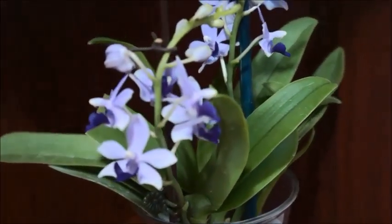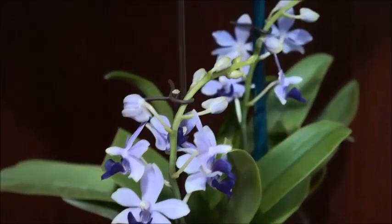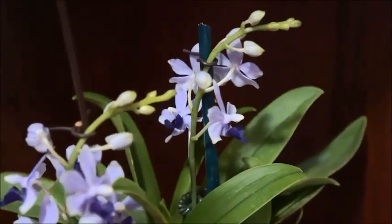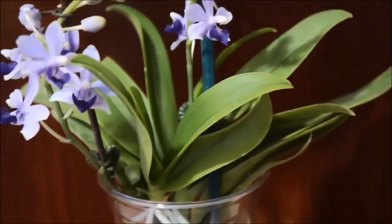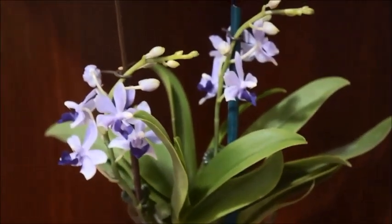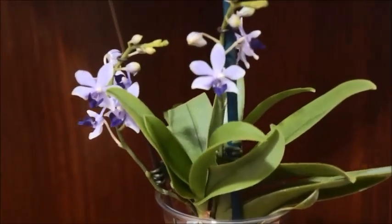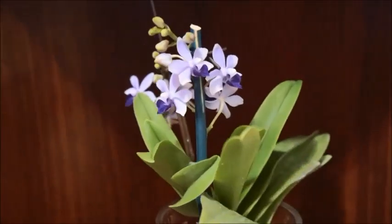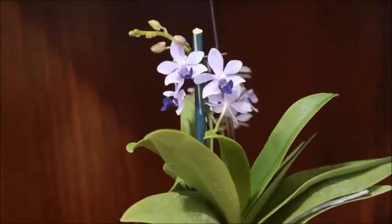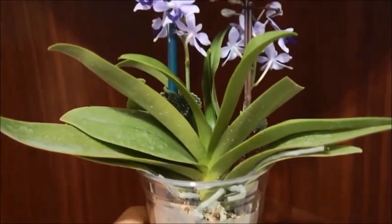I really like the color of its lip, the flower lip. I think you can probably call this color an indigo color. Because in the orchid world, naturally, there is no true blue in any orchid. So this is probably as blue as it would get, right? And I usually describe this indigo color like a cross between navy blue and purple.